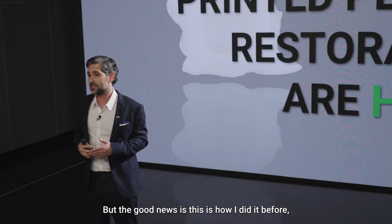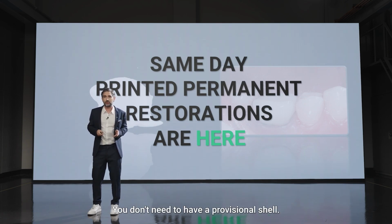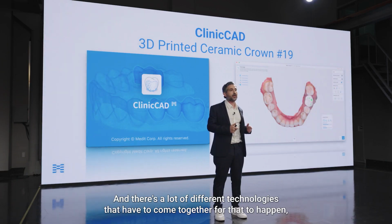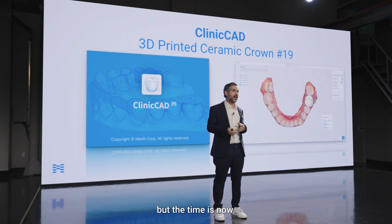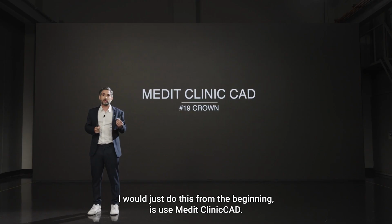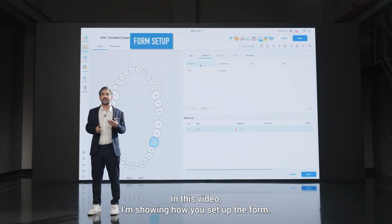But the good news is, this is how I did it before, but now we have the ability to do same-day printed permanent restorations. You don't need to have a provisional shell. You can go straight to the final restoration, and there's a lot of different technologies that had to come together for that to happen, but the time is now. So what I do now, and if I was going back, I would just do this from the beginning, is do Medit ClinicCAD. So in this video, I'm showing how you set up the form.